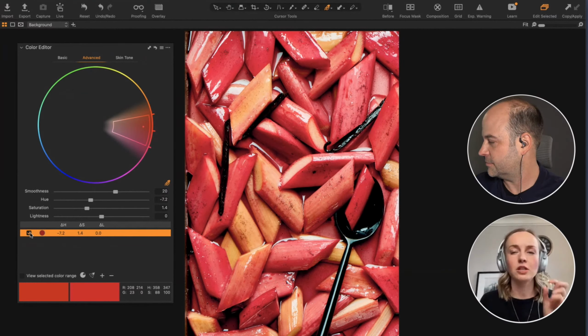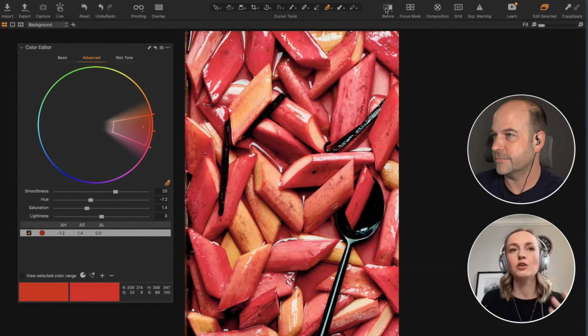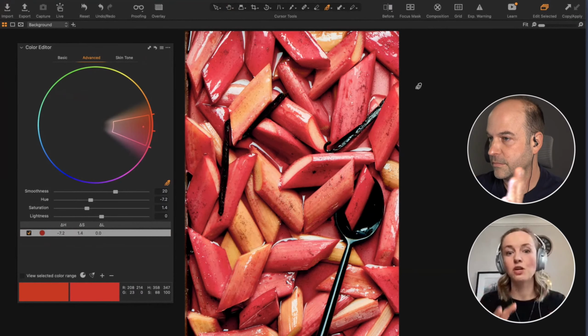So sometimes just little adjustments in the basic editor, then jumping into the advanced editor and tweaking that color a little bit, can end up with something great. Let's take a look at before and after. We're really making sure that color pops. I know contrast and exposure also affect color, but after we've done those adjustments, we can focus on targeting the colors that we want.